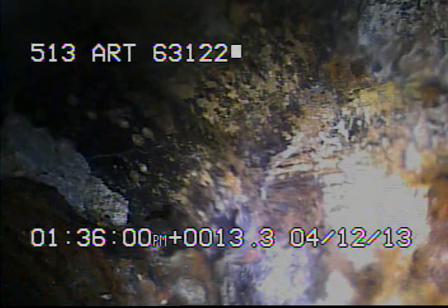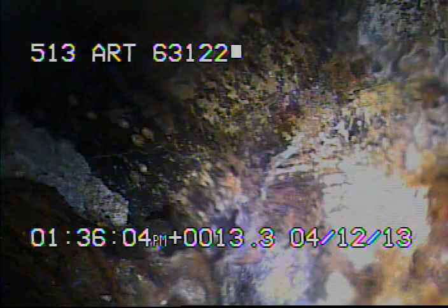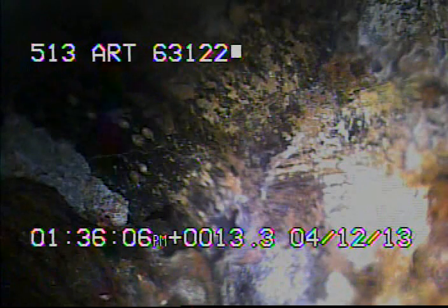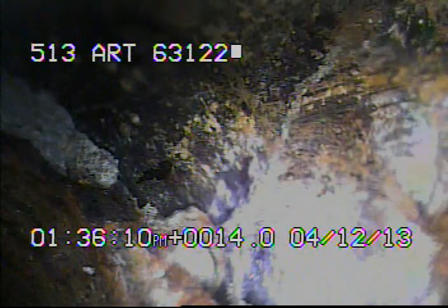Today's April 12, 2013. I'm at 513 Art, televising a sanitary sewer line from the 6-inch cleanout in front of the house. I bring the camera up towards the house, and right here we're looking at the cast iron.